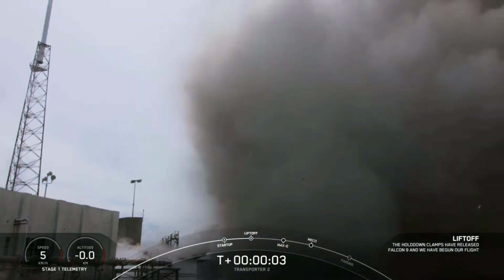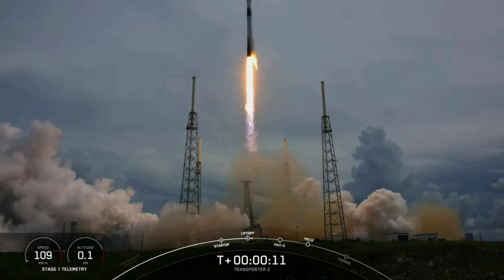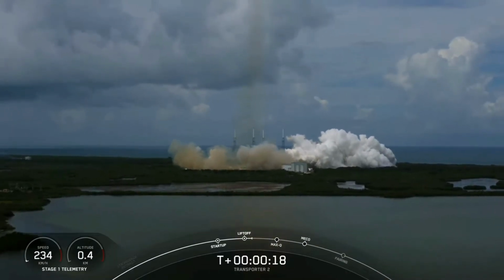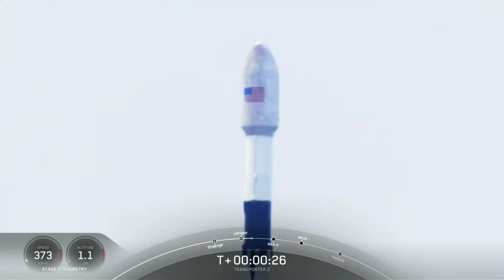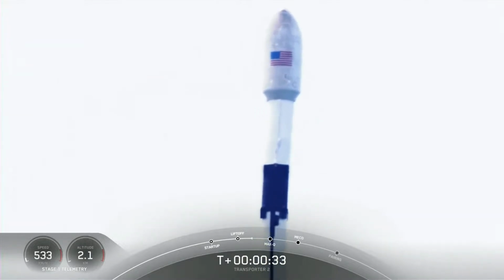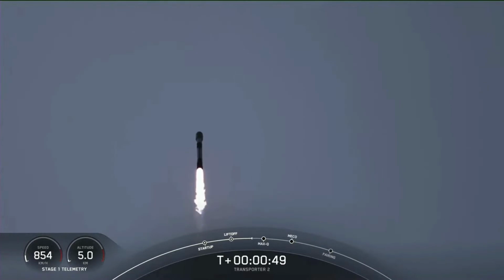Ignition and liftoff. Vehicle's pitching downrange. Chamber pressure is nominal. We are T plus 42 seconds into flight. Falcon 9 has cleared the tower, and we're currently throttling down in preparation for max Q. That should be coming up in about 20 seconds. Max Q is where the vehicle will experience the highest amount of aerodynamic pressure.